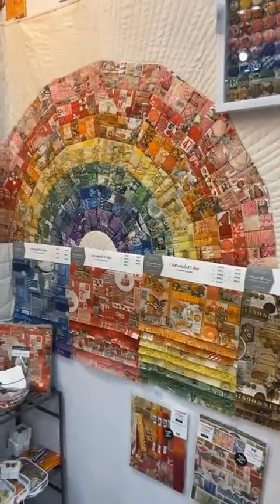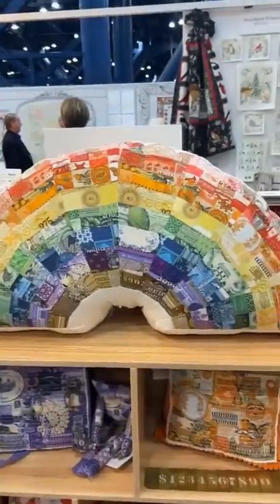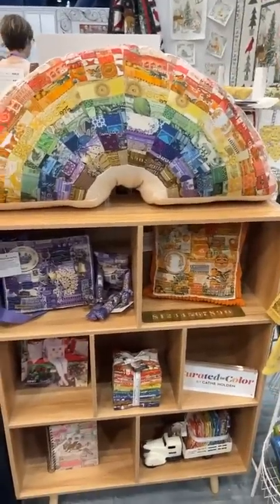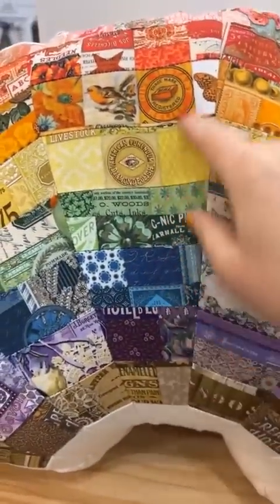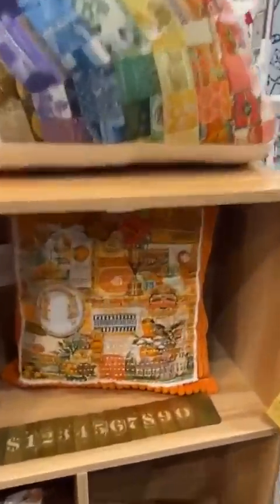Hi. So Prism Party is going to be 3 patterns in one. It's going to have the wall hanging, the pillow, and then a bunting, all using a template that you can print out, and strip piecing. So these wedges are just strip pieced first, and then you cut the wedges and sew them together to make that arc shape, that rainbow shape.